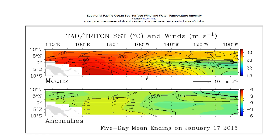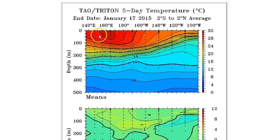Let's go take a look at subsurface level temperature. Here's actual water temperatures. Notice the X's down the stream. These are actually buoy lines, sensors on the buoy lines going down in depth.